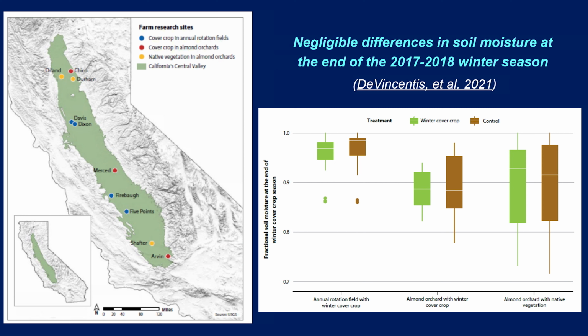What we noticed is that across the Central Valley, there were negligible differences in soil moisture in clean cultivated versus cover crop, and this was done across 2017, 18, and 19. Now, the bare soil loses water by evapotranspiration. In some locations, it loses even more water than cover crop. So I don't think we can really generalize things at this point. It really is a site-specific situation.